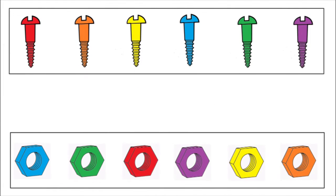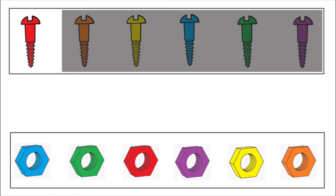So let's play a little game. We have here screws and nuts. Can you find two the same colors? That's great. So let's start. Let's begin with the red screw. Where is the red nut?